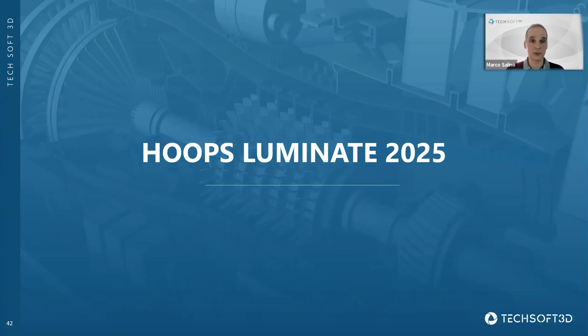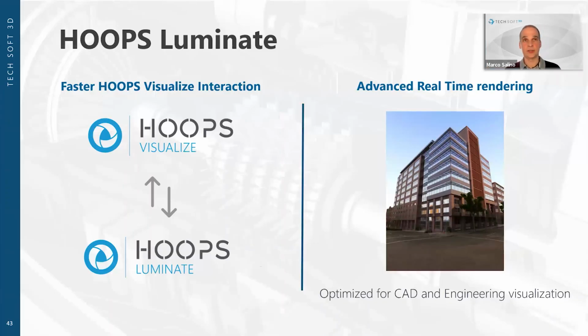So what's going to happen to Luminate in 2025? We'll keep working, of course, on keeping it as safe and robust as it already is. But there's a couple of projects we want to also try to work on.